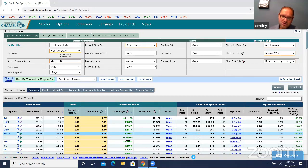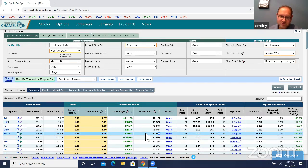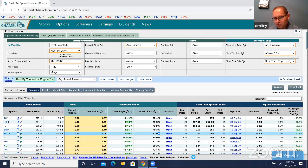That's giving you a theoretical edge of 8% with a historical probability of profit of 72%. And that will give you a return on your risk of 44.1% as long as that stock is above 205 at expiration, and you get a 1.4% cushion.